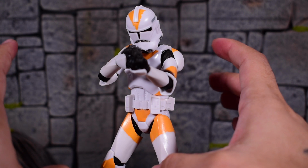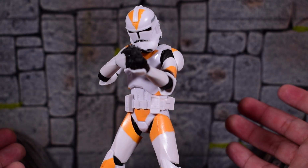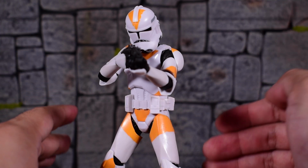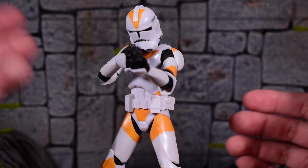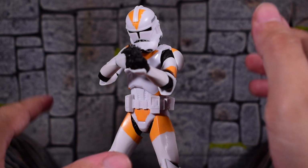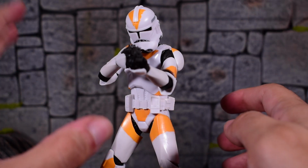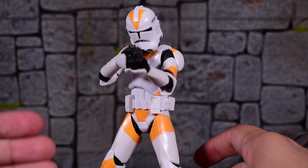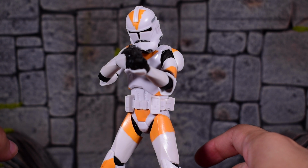Other than the price, I know I keep kind of bagging on that. The figure is good. I mean, I'm not complaining that we got a repaint. I'm just complaining that we're getting an increase on a repaint in price. But it's cool to get other versions of the clone troopers, other battalions, other squads, whatever you may think of. I'm glad they're going out that far. I'm just not glad that they're making them exclusives to stores like Walgreens that absolutely suck at stocking figures.